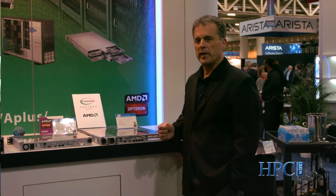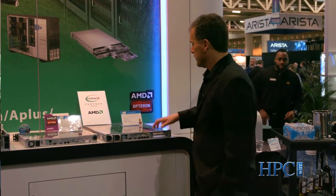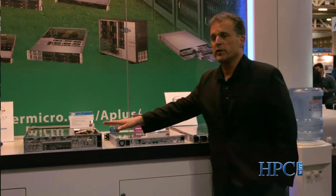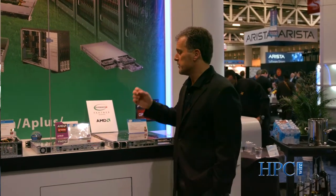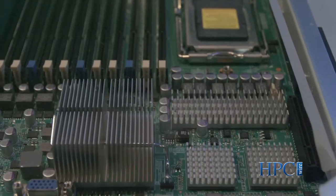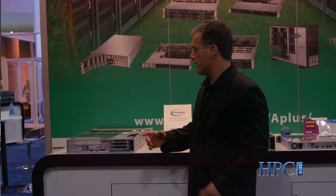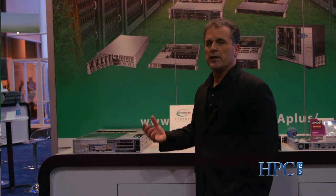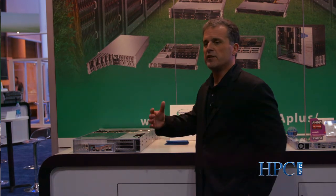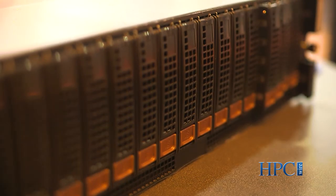Supermicro's got an incredibly dynamic range of AMD-based platforms. For instance, 1 CPU, 2 CPUs, 4 CPUs, up to 32 DIMMs, great memory footprints, fantastic efficiency. With Numascale, we have a platform now that uses a shared memory architecture. You can stack these boxes, share them all without a switch. It's essentially a giant shared memory platform. And it's all a testament to Supermicro's engineering.